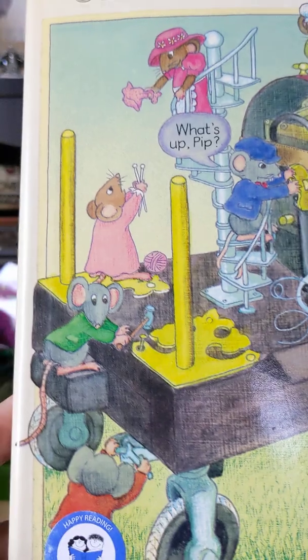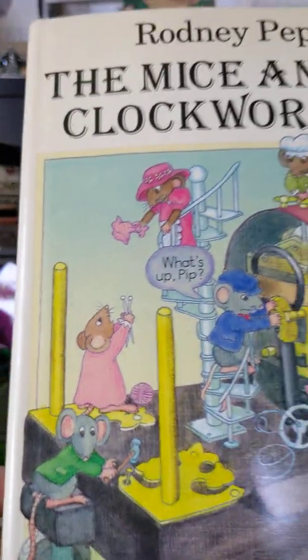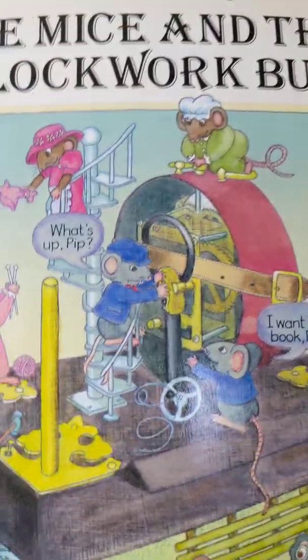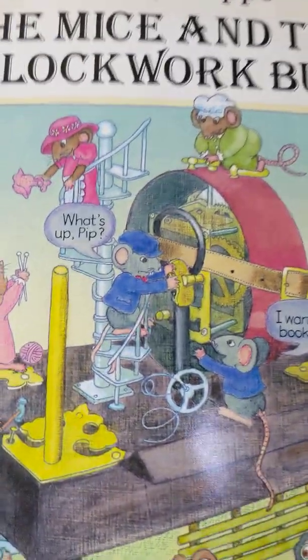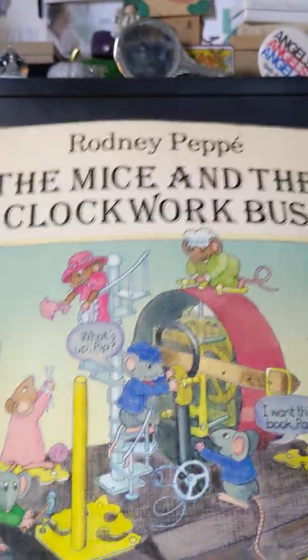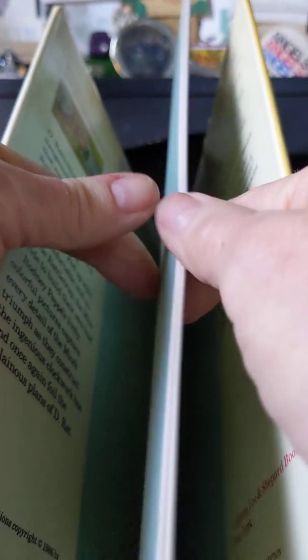This book, I think, is the second book in a two-book series. I think there's a book called The Mice Who Live in a Shoe, but I don't have that one. I'm going to try and see if I can find it. But we'll read this one today. It's The Mice and the Clockwork Bus. As usual, I love the pictures.